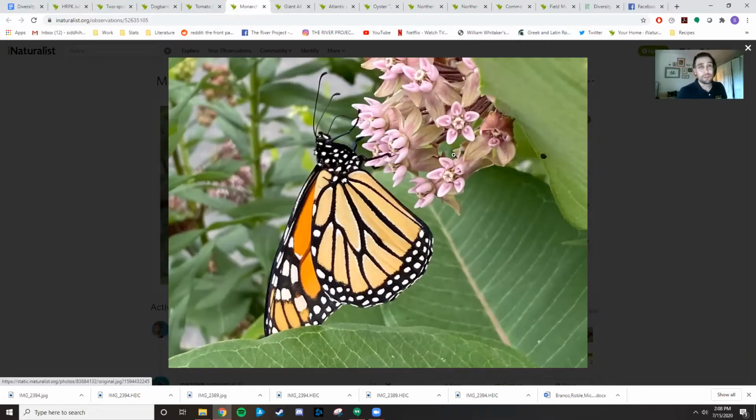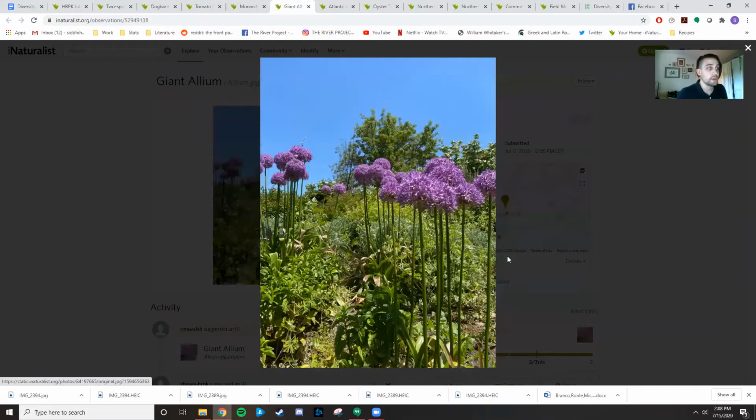And a great place to look for monarchs, like we said, is the habitat garden, but also anywhere that you have the giant allium plants, like these guys right here. Butterfly bushes, allium, great places to look for monarchs if you're in the park.